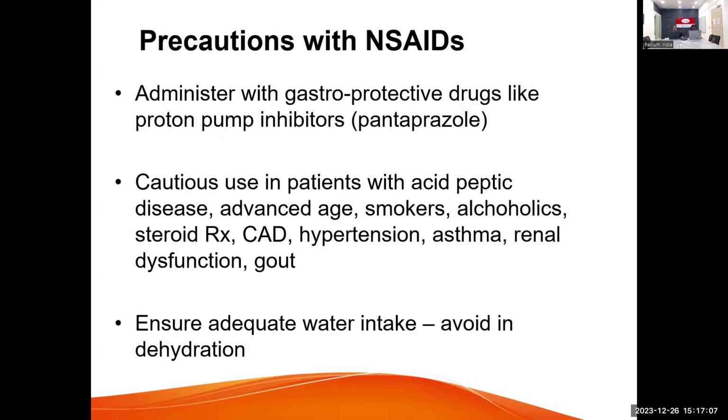So what are the precautions that we should take while using NSAIDs? Administer with a gastroprotective drug like a proton pump inhibitor. So always when you prescribe an NSAID, make sure that the prescription has a proton pump inhibitor like pantoprazole. Cautious use in patients with acid peptic disease, advanced age, smokers, alcoholics, patients on steroid treatment, coronary artery disease, hypertensive patients, asthmatic patients, patients with renal dysfunction and gout.